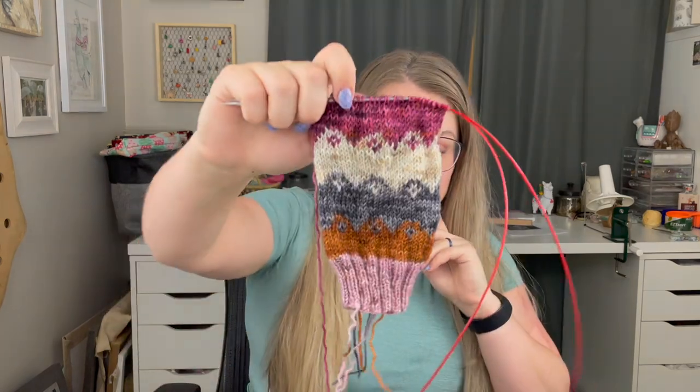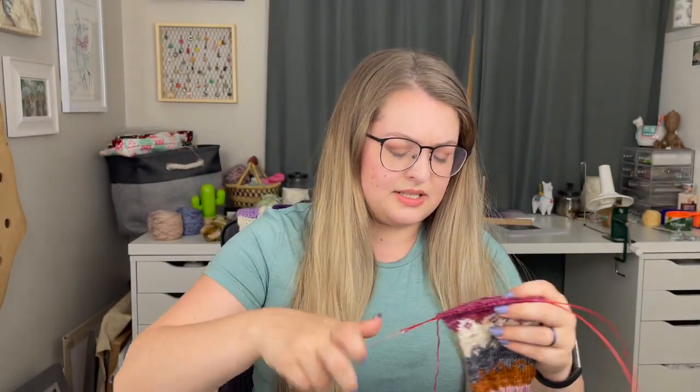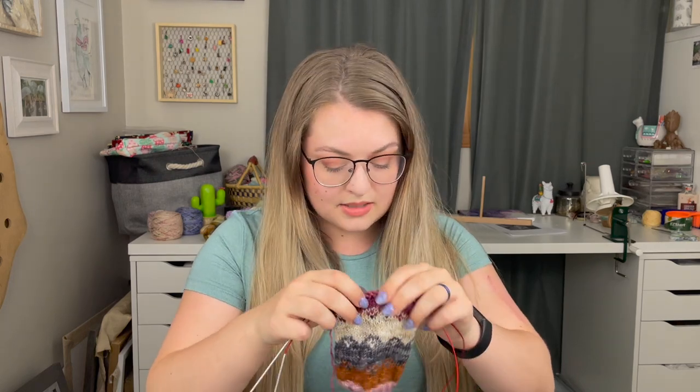But yeah, I'm just using various scraps, having fun. It is color work, but it's very simple. If I show you the wrong side of it, there's really not much going on for floats. The only thing you have to be really careful about is obviously not making the floats too tight because it's a sock, and if they're too tight, that's not going to be fun. But yeah, loving these.